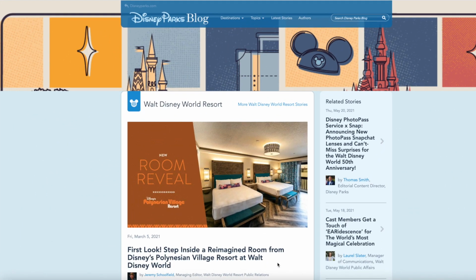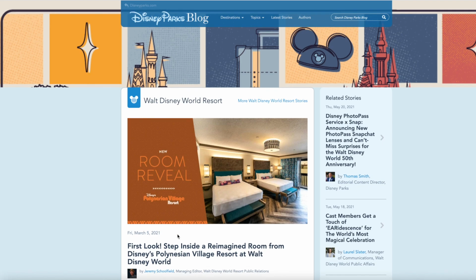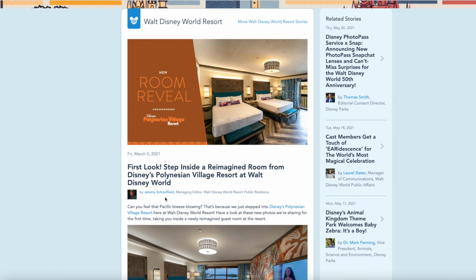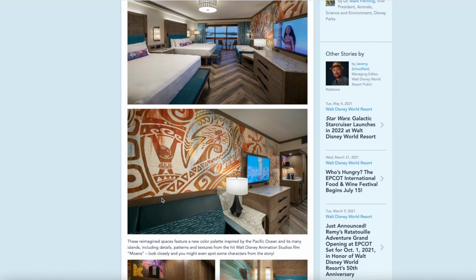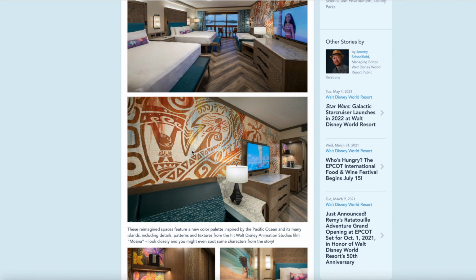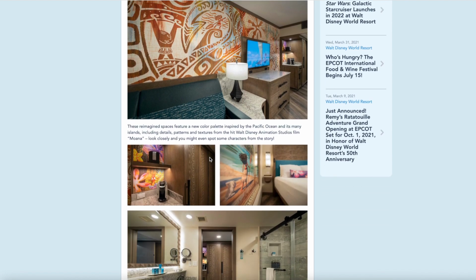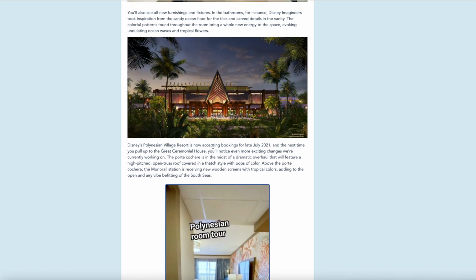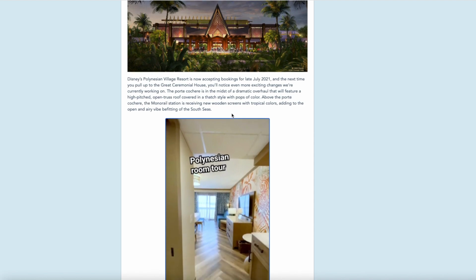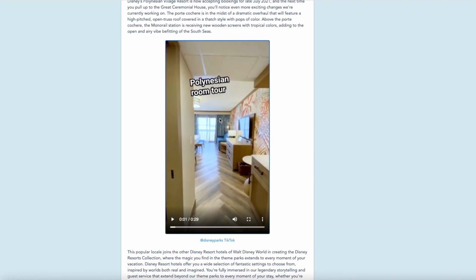So I did want to show you some pictures of the new rooms, and this is from Disney Parks Blog. It's a post from March 5th, 2021, and it's the new room reveal. It says, first look, step inside a reimagined room from Disney's Polynesian Village Resort at Walt Disney World. As you can see, the rooms are beautiful. I love the detail on the wall with Maui and Moana, and a picture of Moana on the wall. Beautiful bathroom. This is Ceremonial House, and they tore down the monorail station. They're completely rebuilding it.